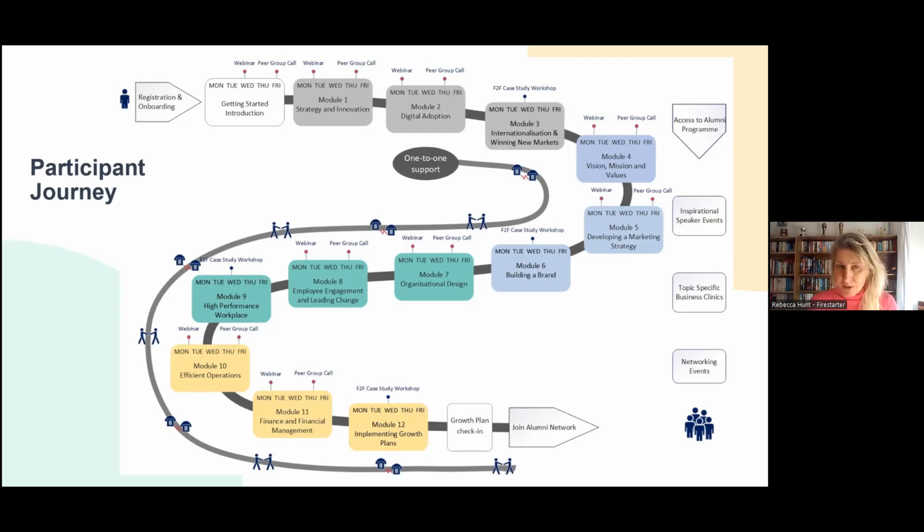You look at lots of different things like employee engagement and leading change, and then towards the end of the programme, you're actually implementing the growth plan and putting it into practice. Then you reach the end of it, and you join our alumni network, which means you get access for as long as you want to all of the updates, peer-to-peer networking, and all of the different events that we run.